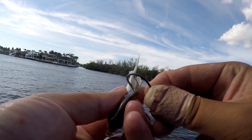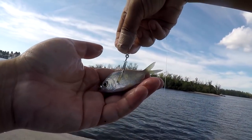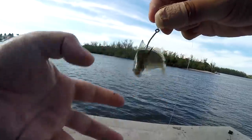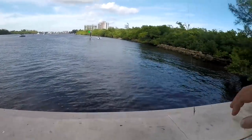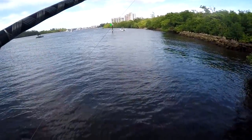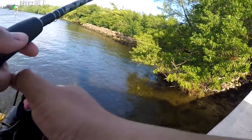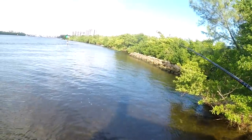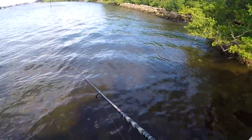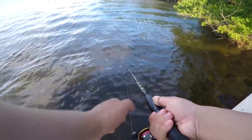All right, it is time to do your job. Just hook a little bit below the dorsal fin, so that they can still swim. Remove the scales so that you have an accurate hook set. And look for barracudas. Oh yeah, I think I see one. Barracuda saw it. Oh, barracuda got it. Barracuda got it.